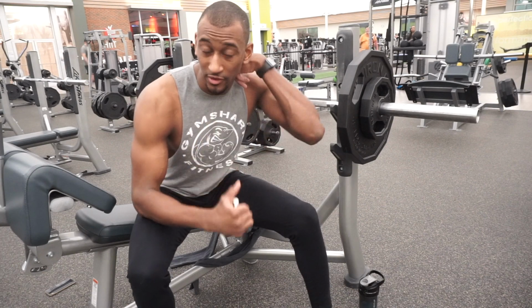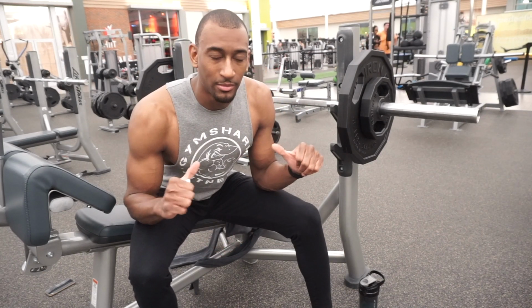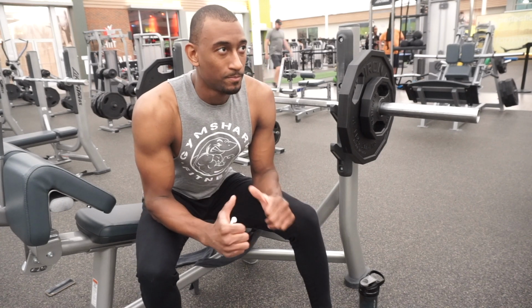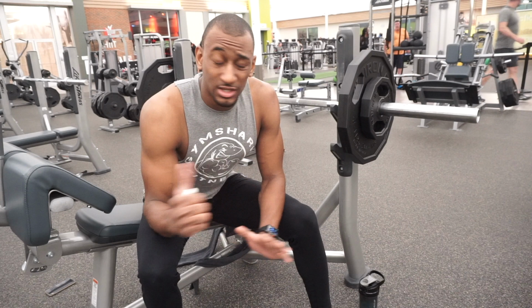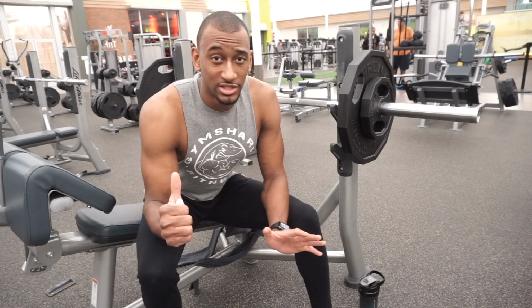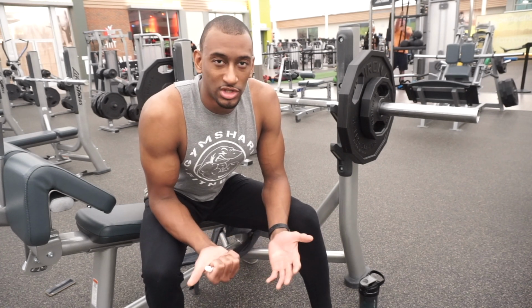So if you feel a little tinge in your shoulder area or the back of your neck, that's probably because your posture's messed up. One of my homeboys, Majesty, pointed it out to me when I was doing incline. I just completely took it out of my incline and it completely changed my life, and I realized I was doing it on this last set. So that was really just a warm-up anyway.